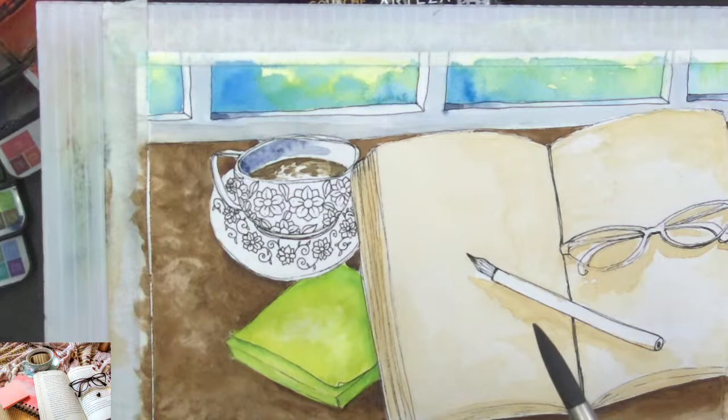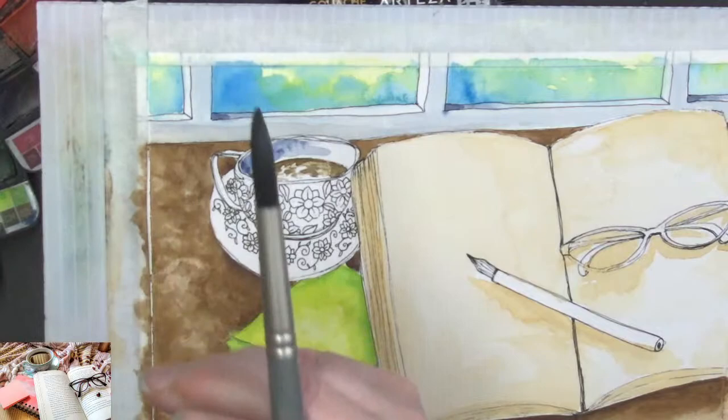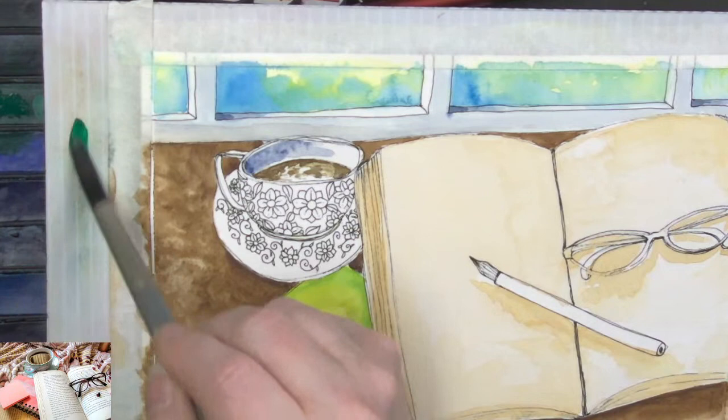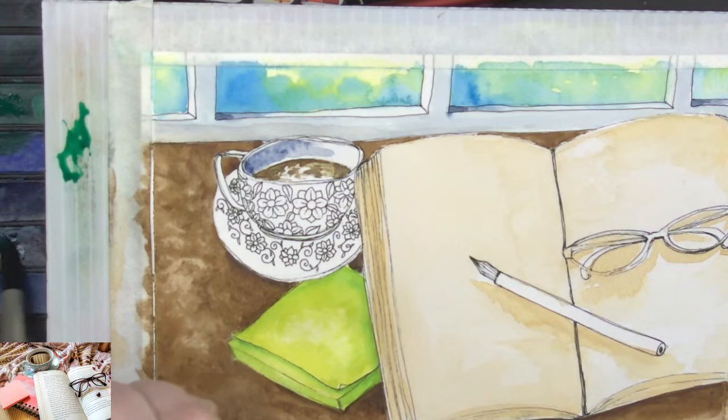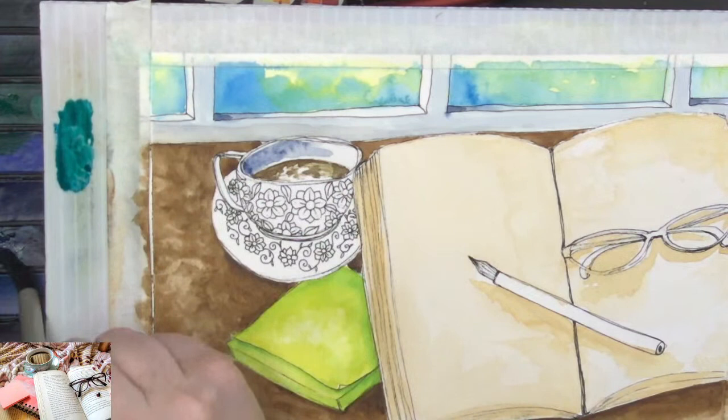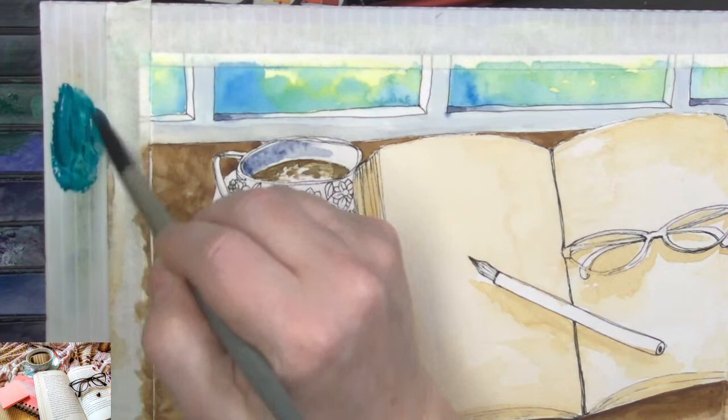I'm going to get a green and a blue. Actually, I'm going to go to this little palette right here, this strip. You can kind of see it. I'm going to grab this green. And I think it's this blue. So it's kind of a phthalo green and a phthalo blue. Look at that. We're making a turquoise color or a teal. I like that. I like that a lot.